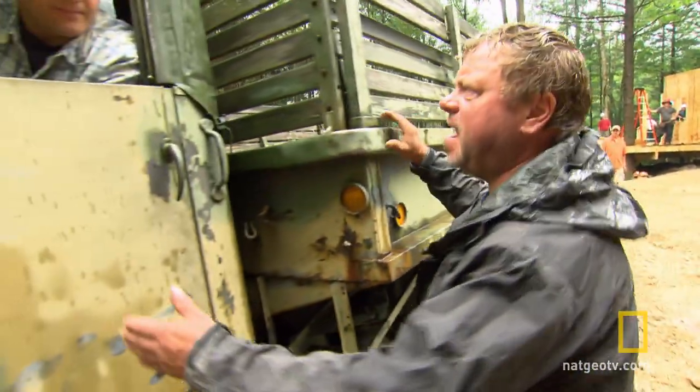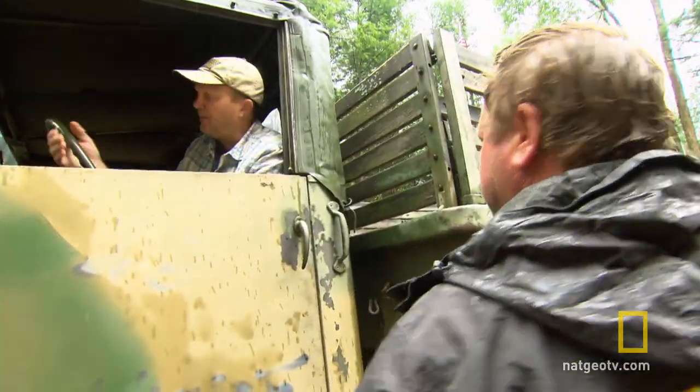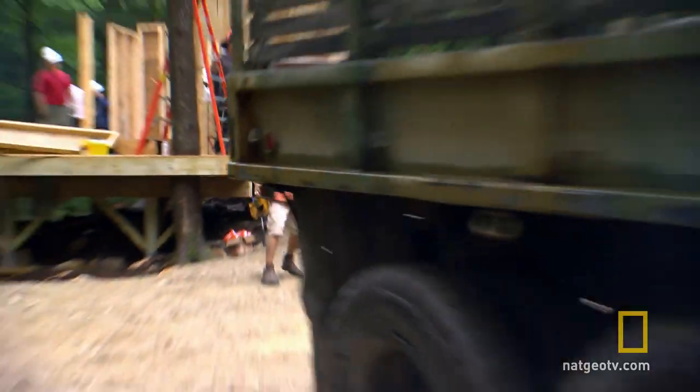But I don't think this thing's going to back in here in one shot, being no power steering. We're going to have to back up, go ahead, back up again. We'll just jockey it in there. No problem. Whoa!